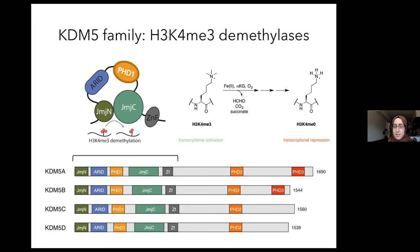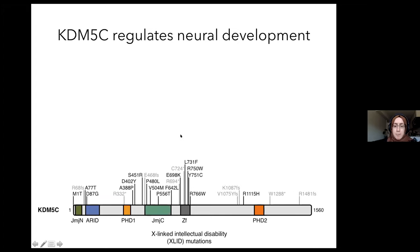And the function of all these domains, some are understood and some are not, especially in one family member, KDM5C, which I study, has a unique role in regulating neural development. And this is really showcased in the disorder that it's implicated in, which is intellectual disability. There are a number of mutations that are found all throughout KDM5C, especially dispersed in between regions of domains, really indicating that the regulation of how these domains come together is important for the function of this enzyme.